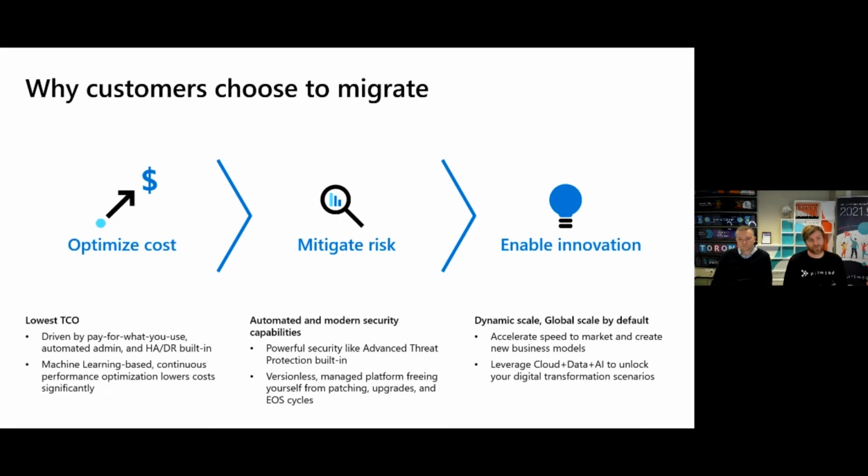About the risk, we talked about security features, advanced threat protection built in and so on. And then if you go to the platform services, you don't have to update and worry about security patches. So this risk will be lower. And of course, innovation: all the features and services you can use for your applications and developments.